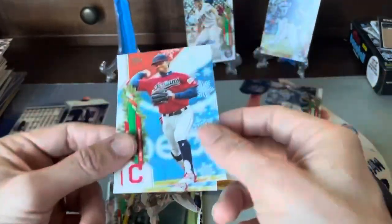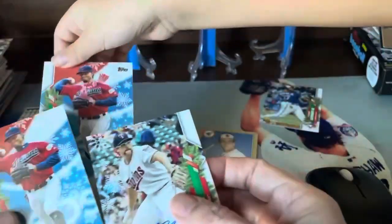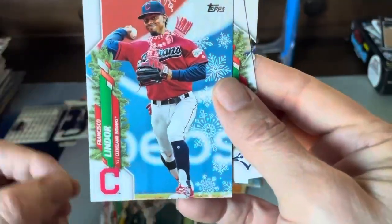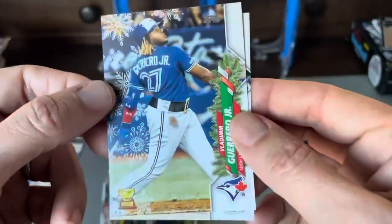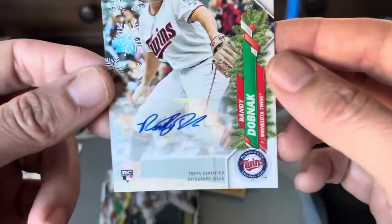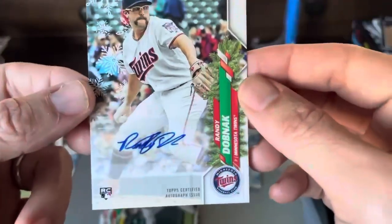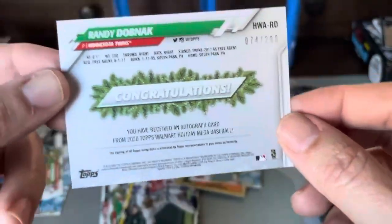Awesome. So just a quick little recap here on what we got from this box. All right. So we got this really cool short print of Francisco Lindor with a scarf. We got this really cool Vlad Jr. with a Santa Claus belt. And we got an actual autograph from a Randy Dobnak rookie card here for the Twins. Nice. That's pretty cool, huh? Congratulations. Oh, and it's numbered out of 200.